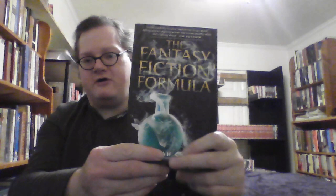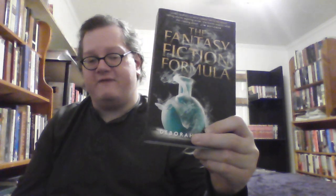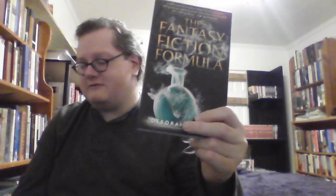The Fantasy Fiction Formula by Deborah Chester. This is also a writing guide geared towards writing science fiction and fantasy by another practitioner of it, even though she's not terribly good at it. This book argues that you really should make your characters' lives as difficult as possible to milk it for as much good drama as you can. And it also has a wonderfully detailed, perhaps even exhaustively detailed character creation sheet, which is, I think, its biggest selling point.